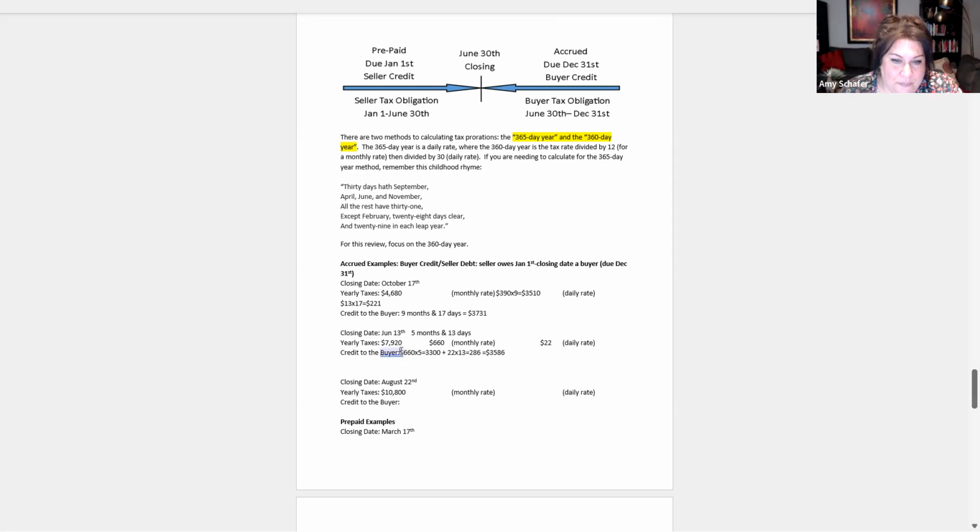Now, let's go to our closing date of August 22nd. How many full months of taxes do we need? Full months. We need January 1st through the end of July. So that is 7 months. And how many days? So 7 months and then 22 days into August. Again, this is for the time the seller owned the property.